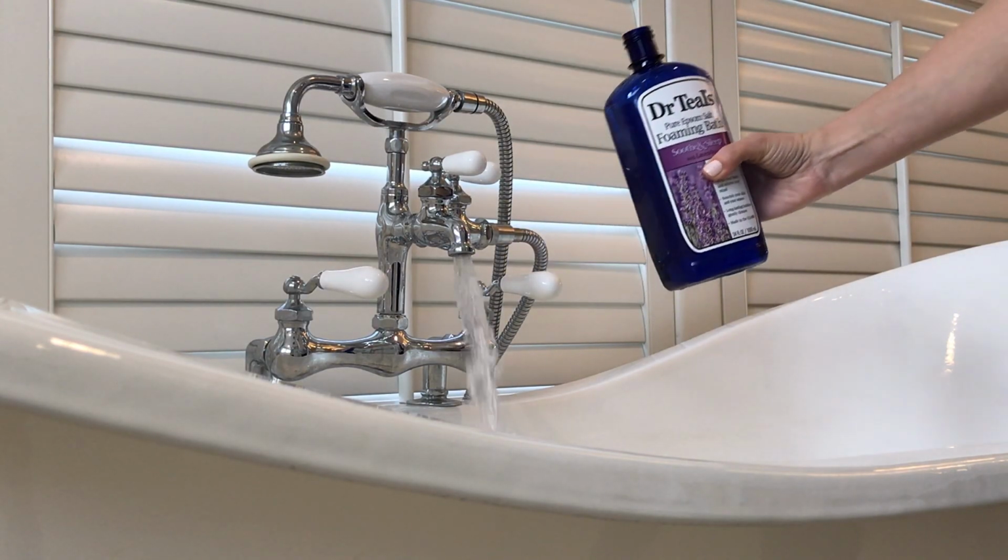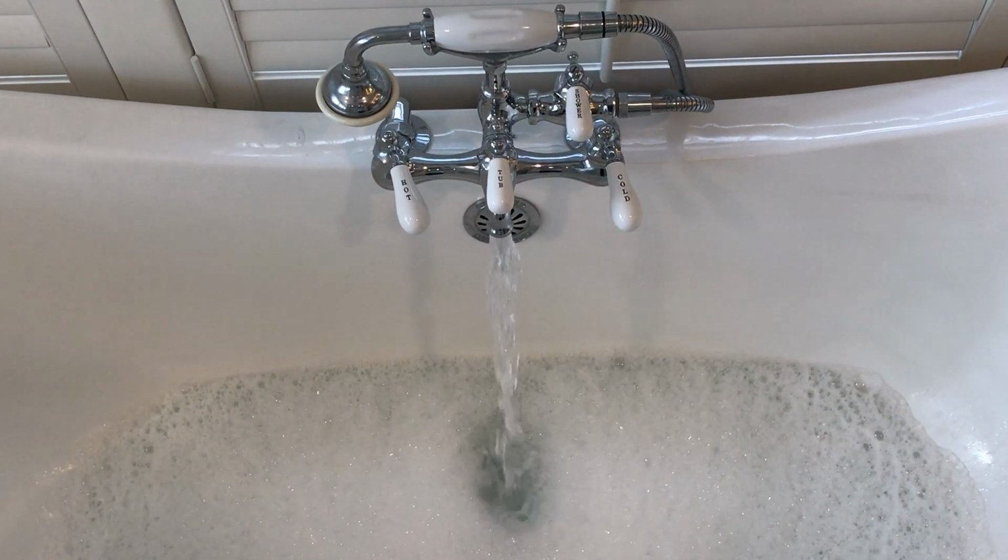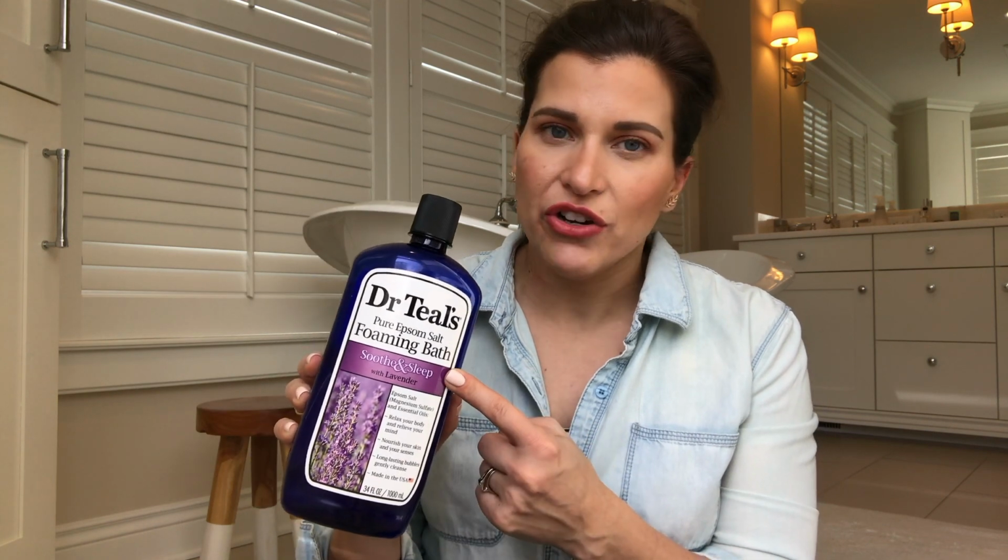It's not too bubble bathy, but it does help soothe sore muscles from working out or if you have any aches or pains. And I like it because it has lavender in it. So if I take a bath at night, it definitely gets you into that calm sleep space, which is very relaxing.